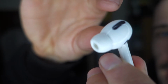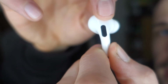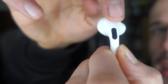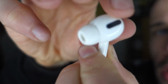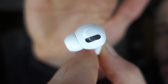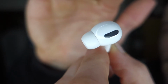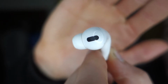And this is looking at the design. So as you can see here, the black vent is how they allow transparency mode, and in transparency mode it's kind of like it opens up, so it lets the noise in, as well as you've got it on this other side as well. And once you turn on noise cancellation mode, it's kind of like they close up themselves, and you can listen to your music or your audiobook or whatever you like to listen to.